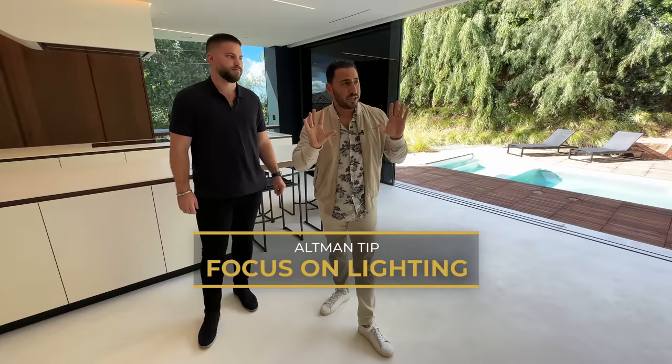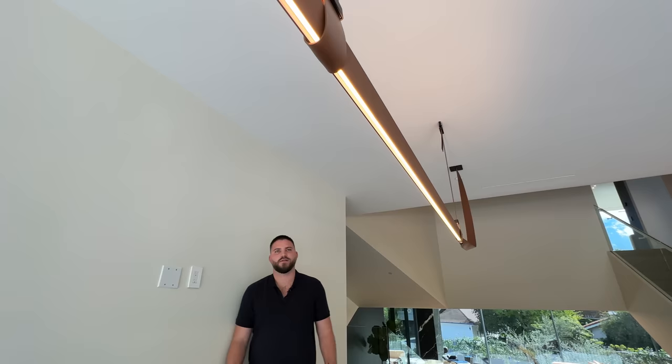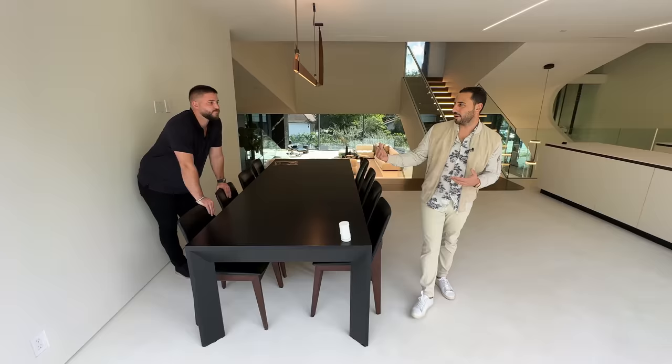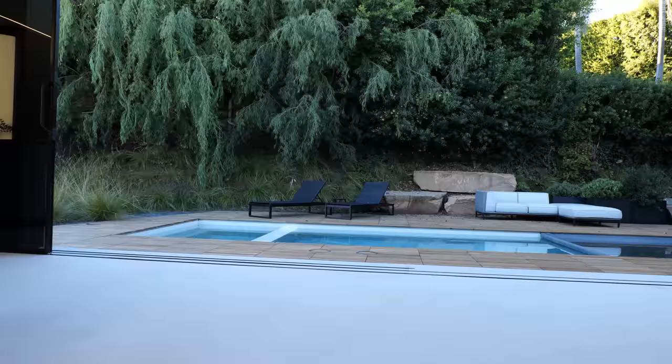Check out this light above the dining room table over here. I love this, with the leather on the outside. It's nice, it's not too bright, but it really lightens it up. Something like this, of course, is gonna be pretty pricey, which we know, but when you have a house like this, you gotta go above and beyond when it comes to that. As you can see behind, you got that beautiful pool.